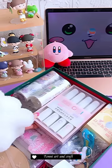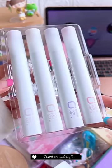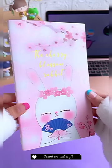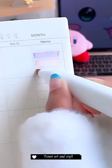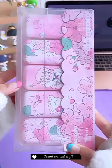Soft tip Korean highlighters. Let's review it. Yeah, perfect highlighter pens. Replaceable core strong roller cute correction tape.